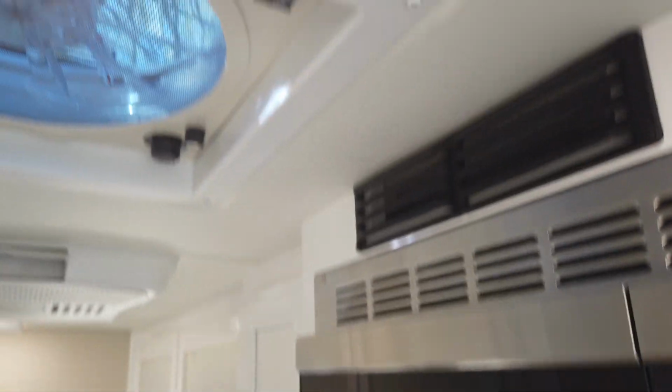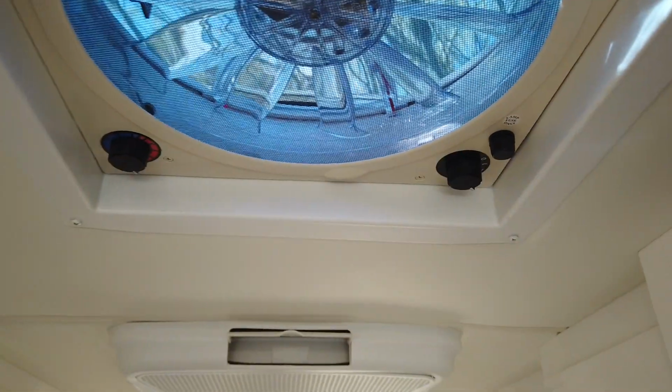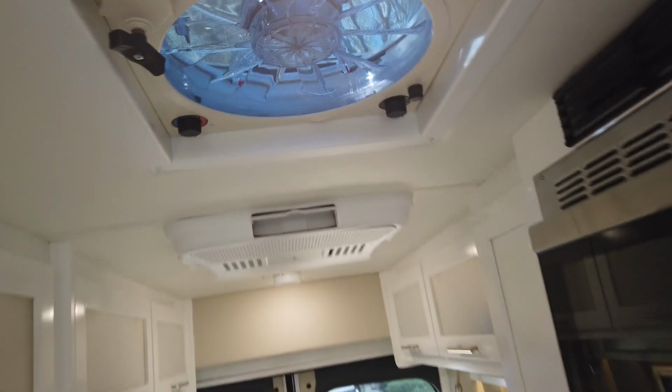And then if I go up above the microwave and look at the roof, you'll see a big attic fan. And what that does is I can turn that on, open a window or two, and it provides air from the outside circulating into the home.